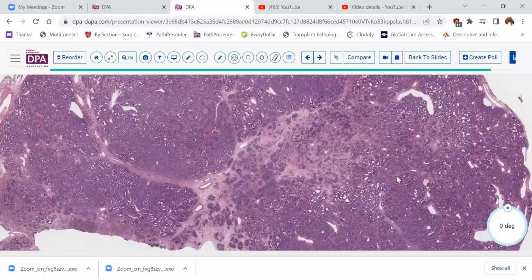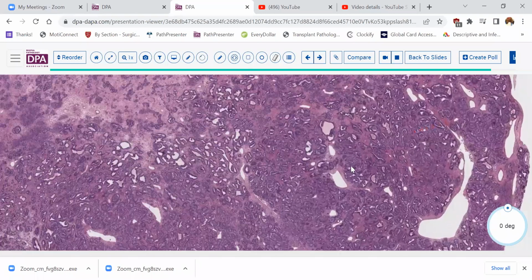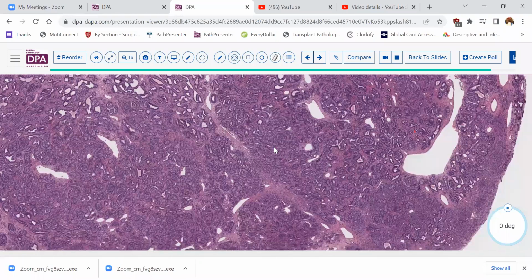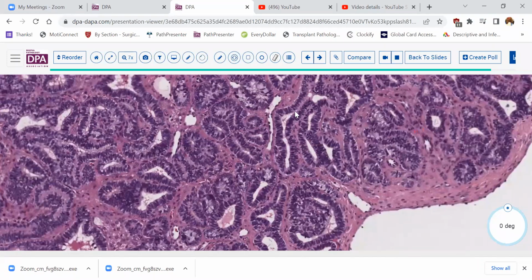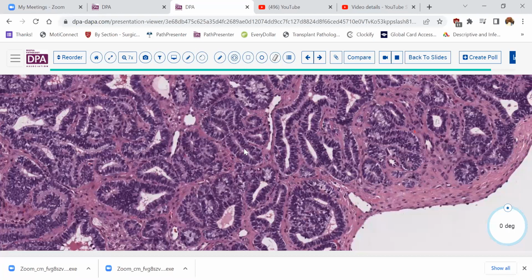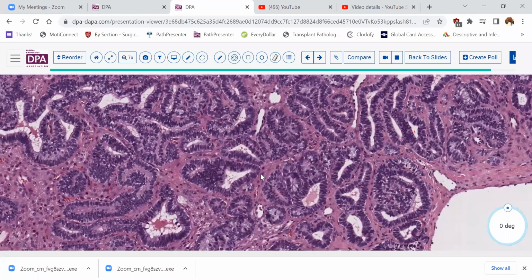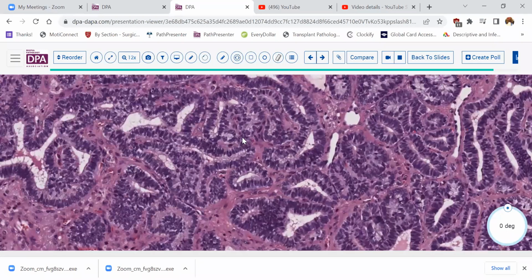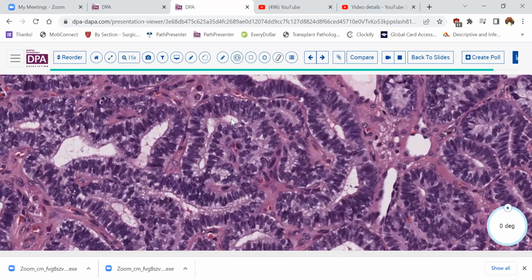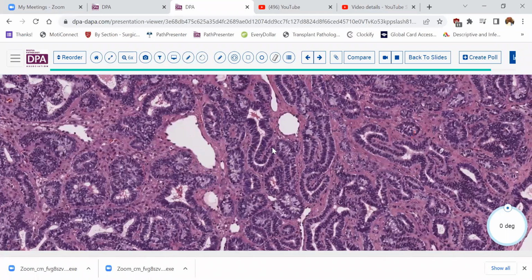Now, at low magnification, as you can see here, we have a mixture of solid and sieve-like small glandular areas in this tumor. So sort of tubule type formation. But there are areas where these are actually forming quite nice glandular structures. And this pattern is what has been called the pseudo-endometrioid pattern. It has nicely formed glands. The cells are a little bit atypical, slightly tall. They have pale to clear cytoplasm lining these glandular structures.